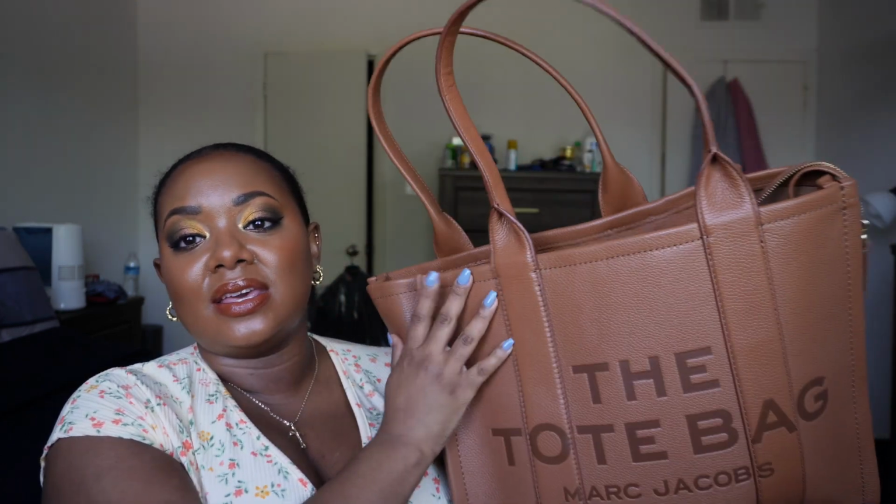I think that online the size looked pretty intimidating, and for context, I am 5'3", 5'4" on a good day, and I was concerned that if it was too big it would just completely look weird on me. But I will say, having it now, it doesn't look or feel too big holding it. It's also not too heavy, so it does feel sturdy but not heavy.